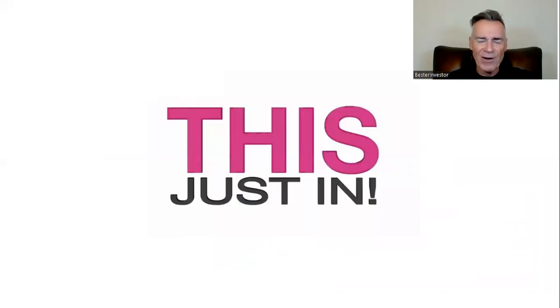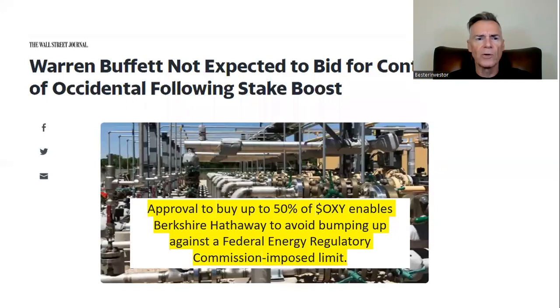Well, this just in. Actually, it's not just in because by now you all know about this already, but the Wall Street Journal reports that Warren Buffett is not expected to bid for control of Occidental following the boost in his stake. What do you guys think? Maybe you can tell me in the comments because it'd be interesting to get your thoughts on this. I actually personally think that Buffett is moving to take over the entire company. But it doesn't matter what I think. You can tell me what you think, and then we can have some discussion about that.